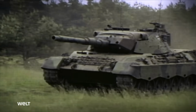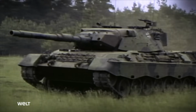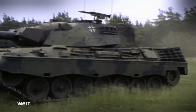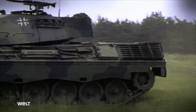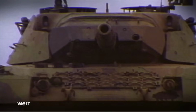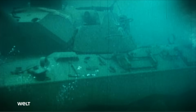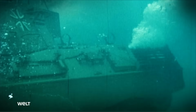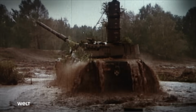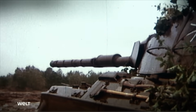The hull consisted of welded armored steel with 70 millimeter thick bow armor. The armor on the sides is 35 millimeters thick on average. By mounting a fording shaft and thanks to the submersion hydraulics, bodies of water up to a maximum depth of 4 meters can be crossed. Then, after a short period of preparation, the tank is immediately ready to be deployed again.